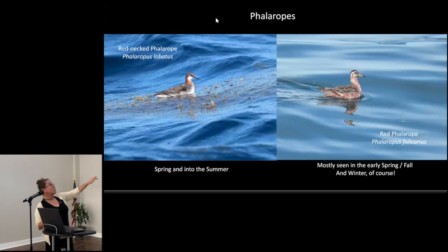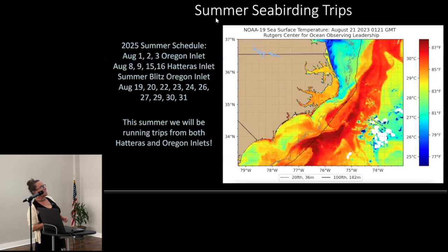But a lot of times if we're lucky and we have a nice temperature break or a nice line of sargassum, that's what this one is in, that nice floating brown algae, they'll stay put and we can get some pretty good views of them. So, summer trips. Now you can see they change this key a lot. This color now is like 83 degrees Fahrenheit, whereas on the last slide it was 74, but that's okay. It gives you an idea that this water south of Cape Hatteras is really hot in the summer.